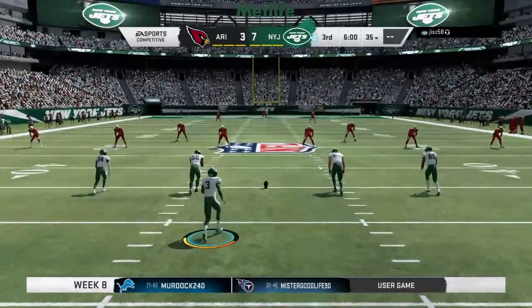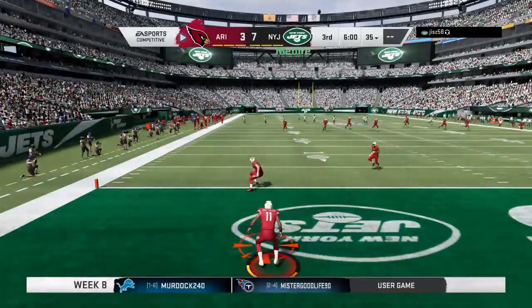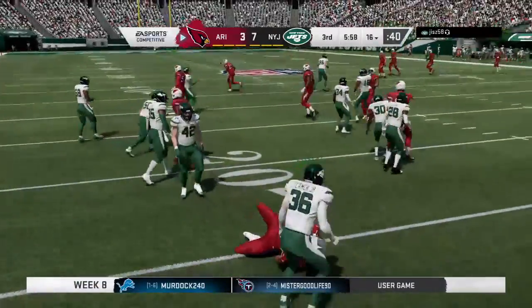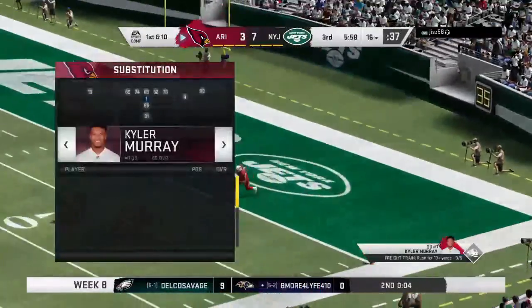Both teams appear ready for the fight ahead, and we resume action here in quarter number 3. That's fielded in the end zone. And in hindsight, probably should have stayed where he was, as he'll only get back to the 16-yard line.